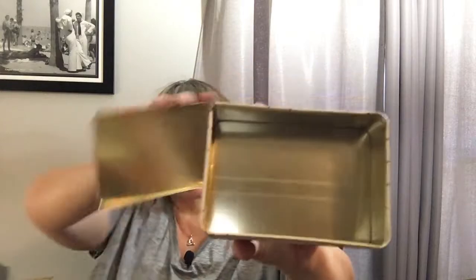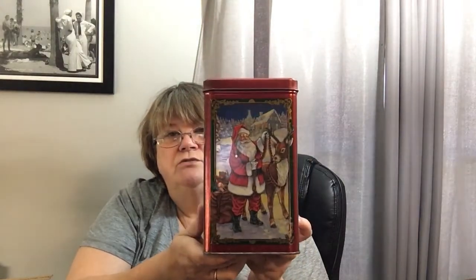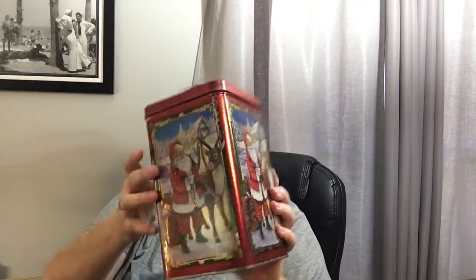Let's see if I can get it open. Yeah, it opened up well. The insides are good on them. I mean, I guess you could technically still put a treat in them, because you wouldn't just lay the treat in there anyway. You would put it inside a bag, wrap it up, that sort of thing. So you could technically still give treats in them. And this big one reminds me of the old cracker tins because it's bigger than a tea box or tea canister. Nothing on the bottom.